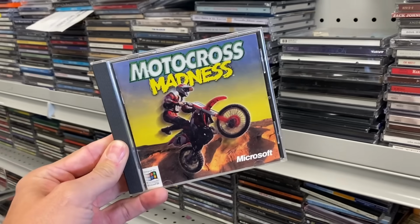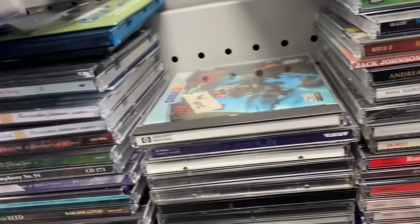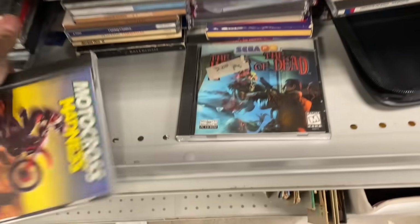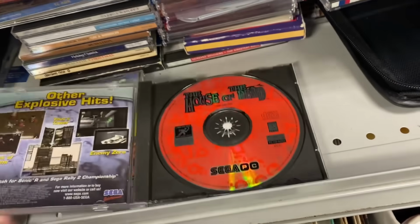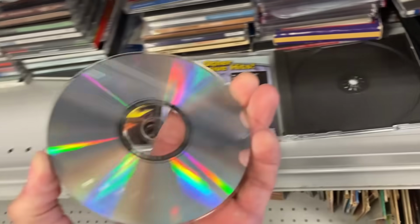All right, we're going to start off in the media section. I found a couple of PC games. We'll talk about this one in just a second, but the next game I grab is the one we're going to take home. This is House of the Dead from Sega. It's a PC-only game, and it looks like there was a recent comparable for around $22 or so. So I'm going to land in the probably $20 to $25 range.